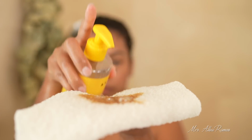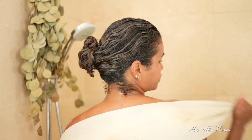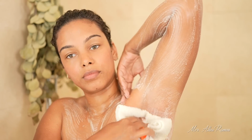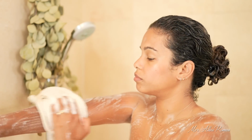And I like to exfoliate a couple of times a week. And when I'm not exfoliating, then I would just use a bar soap all over my body, for the days that I'm lazy and I want one of those in and out showers, you know? But most days I just use my Alafia soap and exfoliate because that works really well for my skin type.